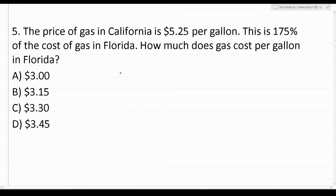First, we're told that gas in California is 5.25 per gallon. Then it says that 5.25 per gallon is 175%. Well, in math, we typically associate the word is with equals. So that says 5.25 equals 175%. Again, more often than not, when you're translating a word problem into an equation, you're going to take percentages and write them in decimal form. The decimal form of 175% is 1.75. So let's add that to our equation down here. Of the cost of gas in Florida. Well, in math, we typically associate of with multiplication. So this becomes 1.75 times the cost of gas in Florida.